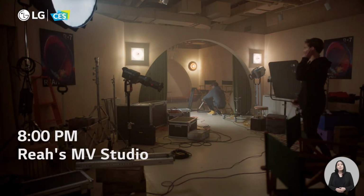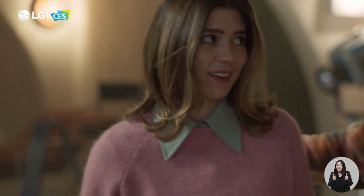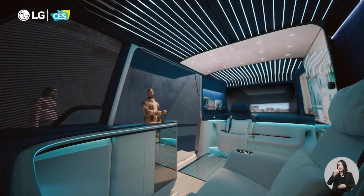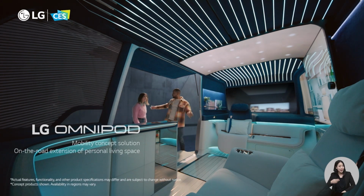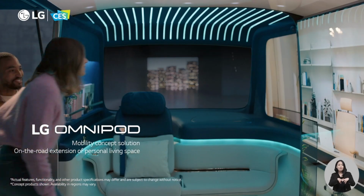Lights. Ellie, this way. The crew's busy setting up for Rhea's music video. I'm so nervous. Don't be. You're gonna be perfect. Let me show you around before the shoot starts. And this will be your first scene in the music video with Ray. What? Awesome ride.